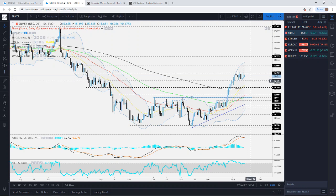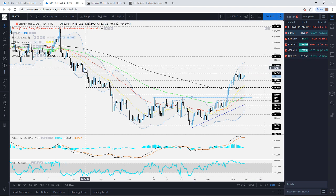Probably it's a bit difficult to jump into this one yet, because for us, we'll continue monitoring these levels here, the 15.50 on the downside, and approximately 15.75 on the upside. A nice good pop above this could potentially increase the chances of this one traveling further up towards the 16 level, which was last tested here back in July, on 12th of July 2018.